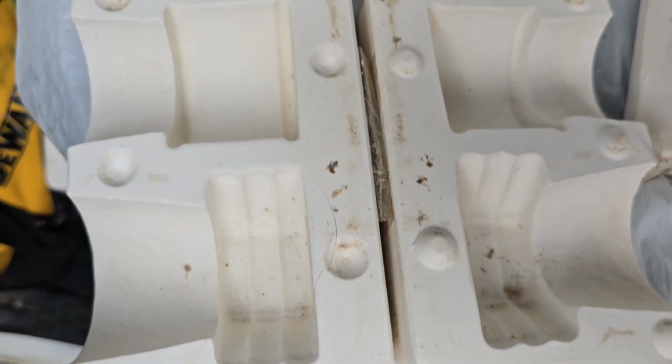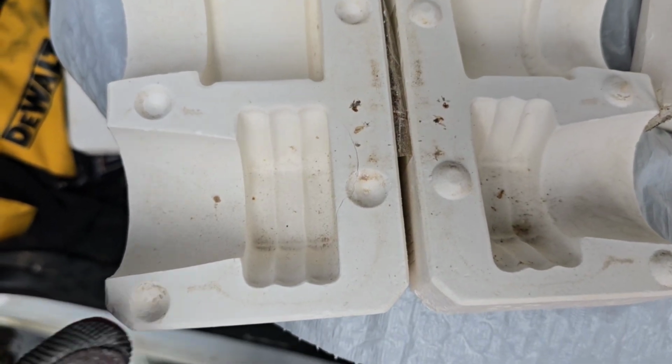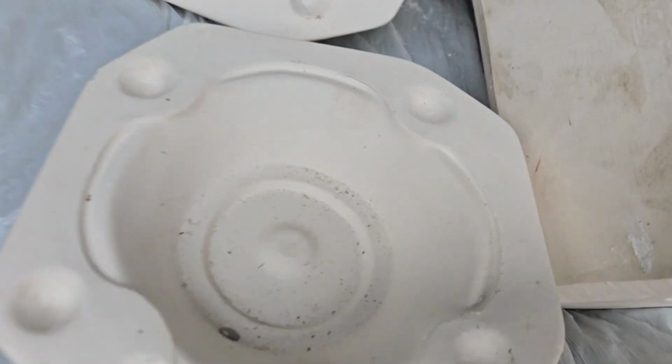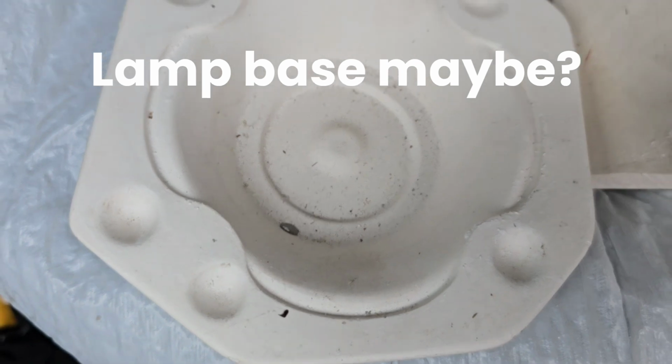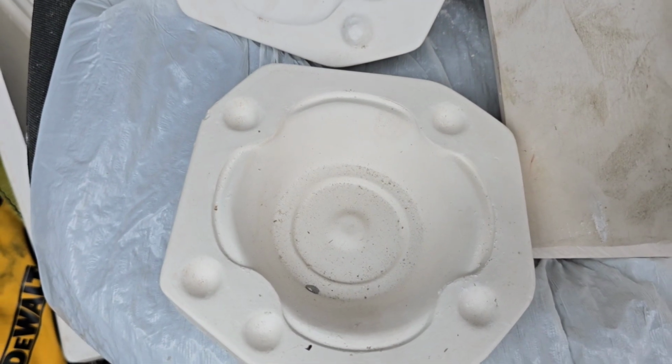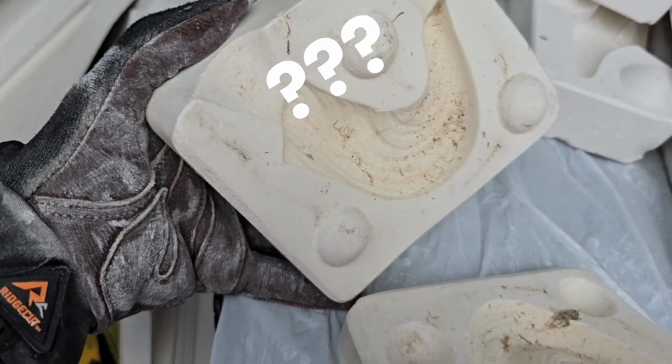Duncan 1977 napkin rings. Not going to use them for that. Love the shape though. Doc Holliday 1983. Looks like a base to something. Not sure. I thought the shape was cool. We could use the shape. I have no idea, but the shape's cool.